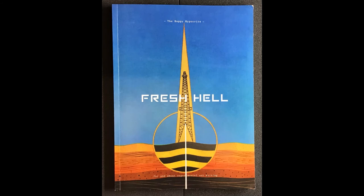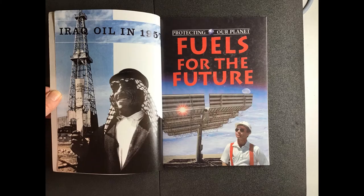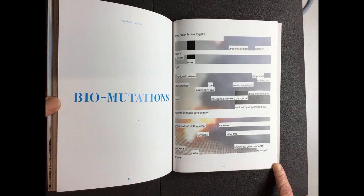This issue was guest edited by Sophia Al Maria, who's a Qatari-American artist and writer based in London. Quote, Fresh Hell treats in different ways the subject of oil, adopting an exploded methodology for intake, image, and text contributions. This issue takes a hoarding, brutally accelerated approach.